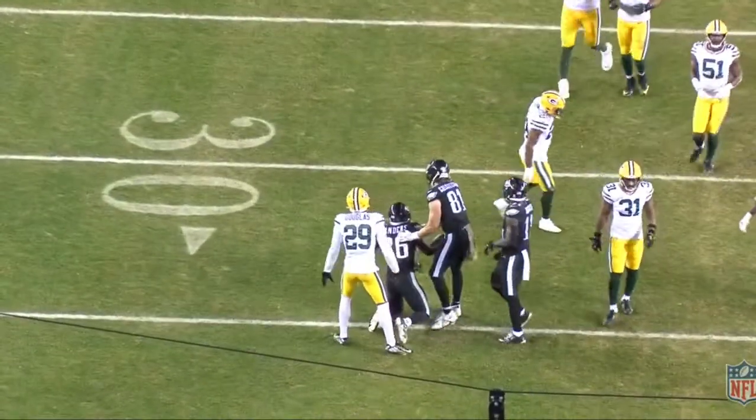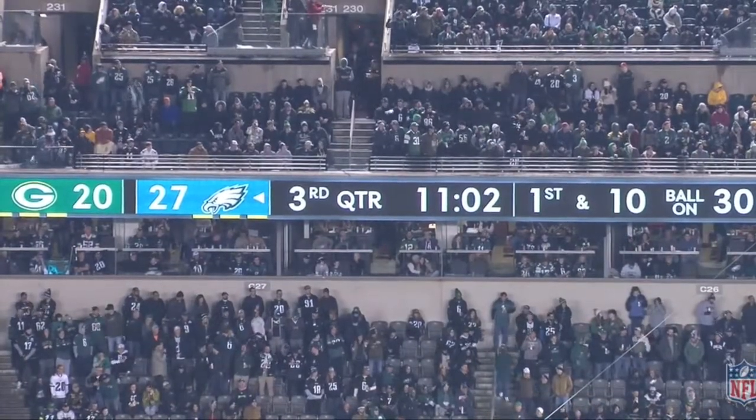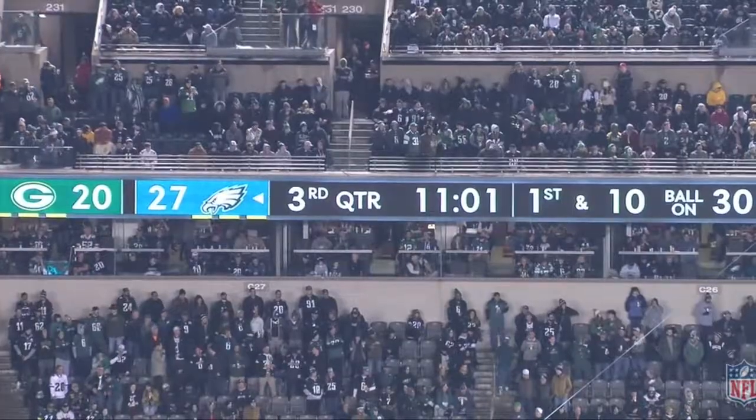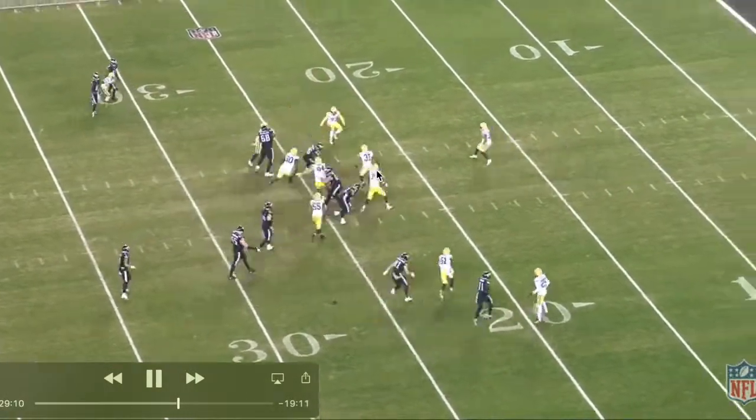The Packers are constantly giving the numbers advantage to the Eagles in the box, and it's what's leading these massive run plays that are just gashing their defense. You'd think they would adjust coming out of half, but I guess they just weren't really wanting to adjust. And here we go again.